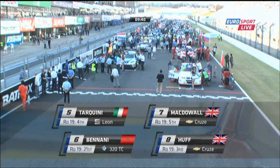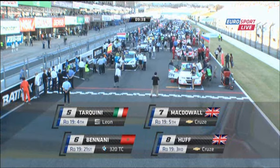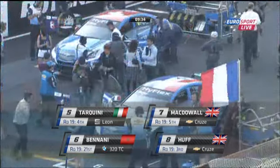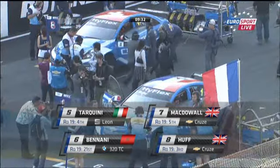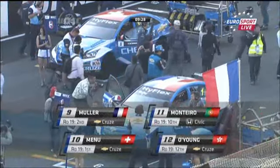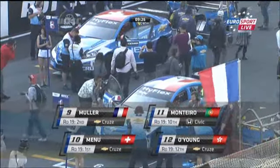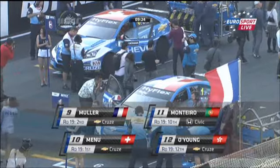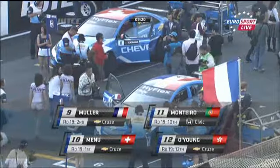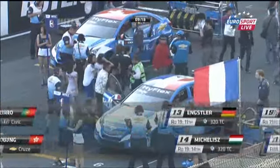Not only is he on pole, but he's got a quick starting BMW ahead of a bunch of rear-wheel drive cars. Fourth on the grid is Tom Coronel, the next best BMW, and from there Coronel has got to fancy his chances of winning another race in Japan. Further back are Huff, Muller and Menu, 8th, 9th and 10th, ahead of Thiago Monteiro.